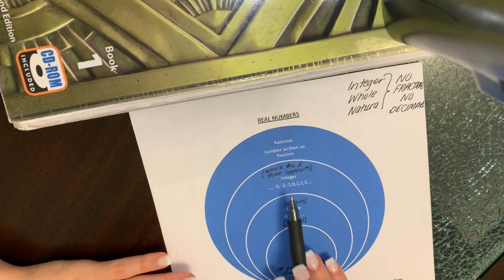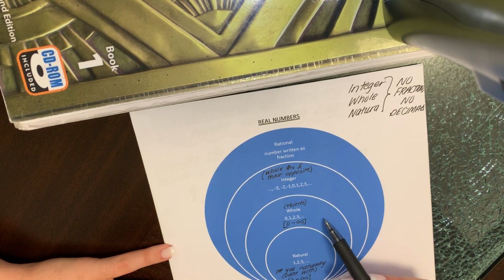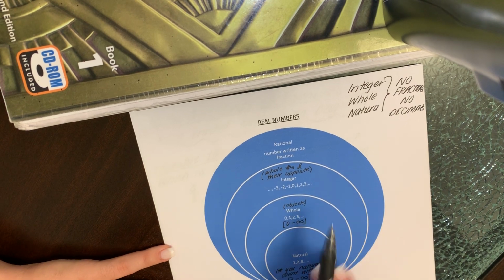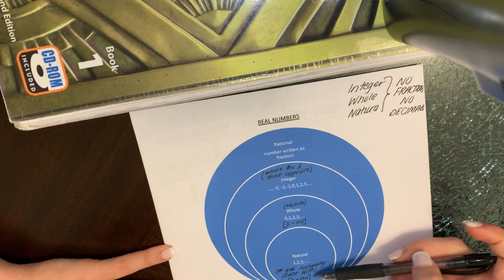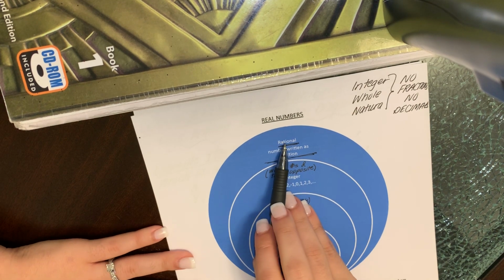However, can each one of these become fractions or decimals? Sure, why not? I can definitely make 1 into a fraction by putting it 1/1. I can make 15 a fraction by putting 15 over 1. I can make -3 a decimal. I could put -3.0. So all of these, even though they are their own thing, they all fall under this main one, which are rational numbers.